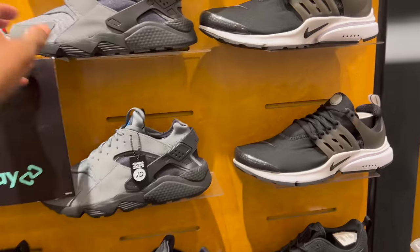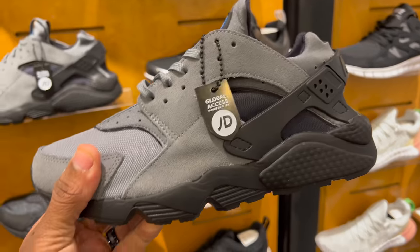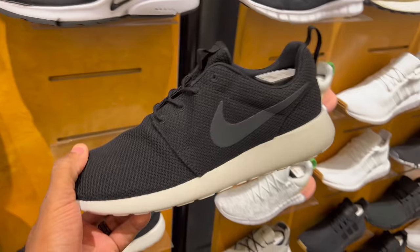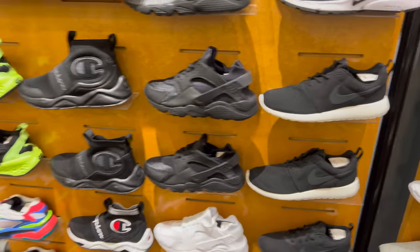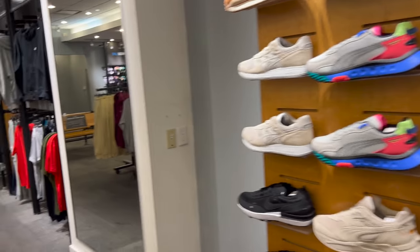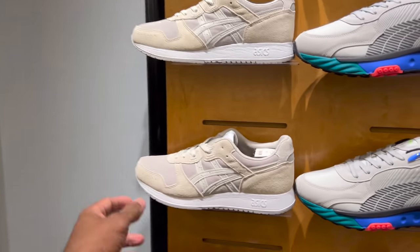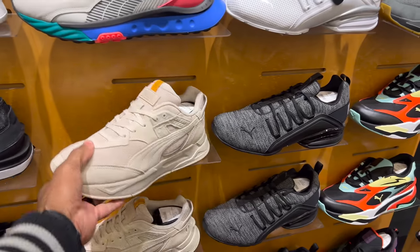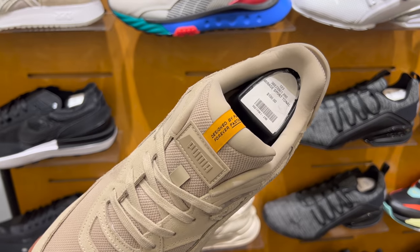Now, these Huaraches are fire. I like this. What are they going for? 120. They're comfy. Some Prestos. I'm not a fan of these Roches. Roche runs. You got the champion making shoes. I rock their sweaters, though. Happily, but not their shoes. Some Asics. Asics gel. Oh, these are light classics. Okay. What are these? I like the color. Was it Pumas? MS Sports?